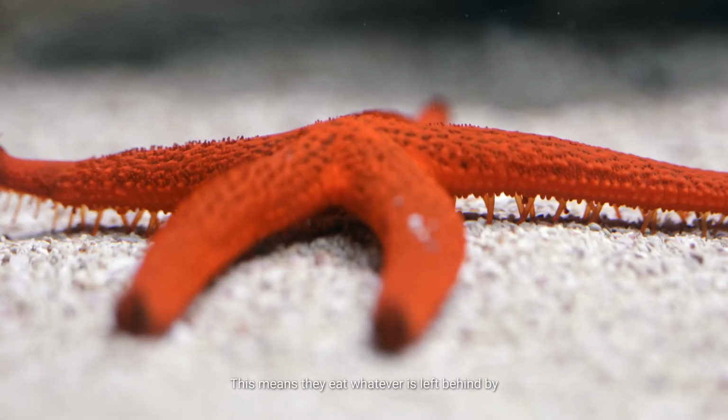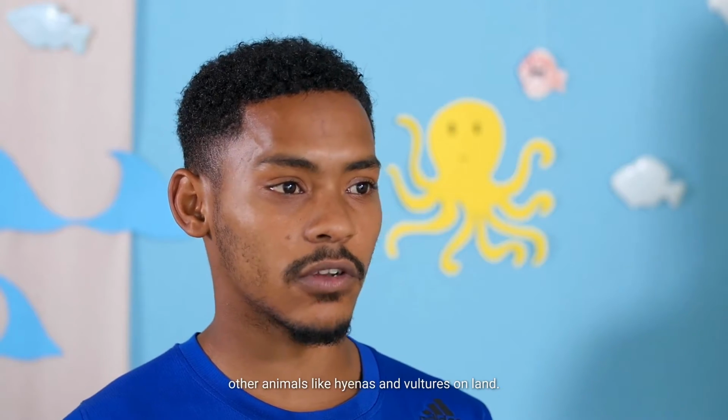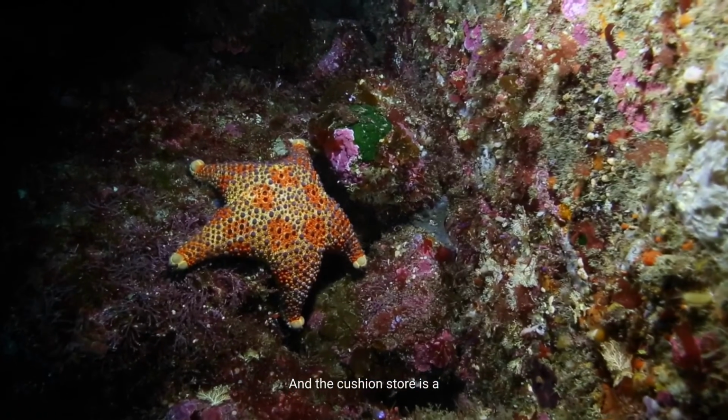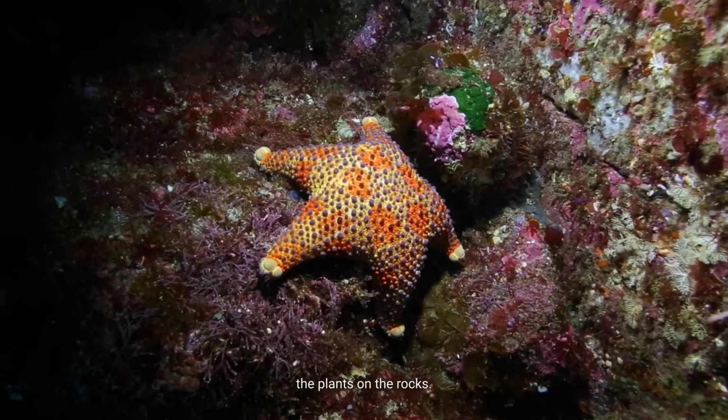The Red Sea Star is what is called a detritivore. This means they eat whatever is left behind by other animals, like hyenas and vultures on land. And the Cushion Star is a herbivore, and it eats algae, the plants on the rocks.